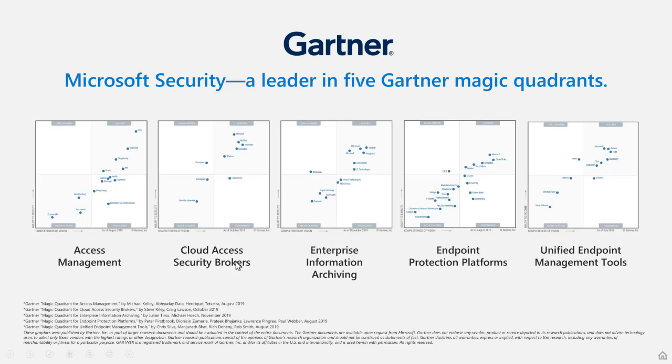If you take a look at cloud access security brokers, Microsoft leads the pack, as you can see. If you take a look at enterprise information archiving, again, Microsoft right there with all the big leaders, the Proofpoints, the Mimecast, Microsoft right there with all of those big players. And this is Gartner. This isn't Microsoft saying this. If you take a look at endpoint protection platforms, the Symantecs of the world, the CrowdStrikes of the world, the McAfees of the world, look where Microsoft stacks up against all those guys. And if you look at unified endpoint management tools, again, Microsoft right there, the leader in the pack. So with all these things, Microsoft has made huge investments to be able to do this.